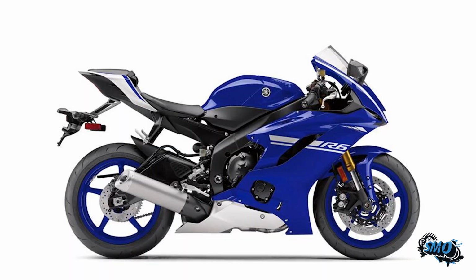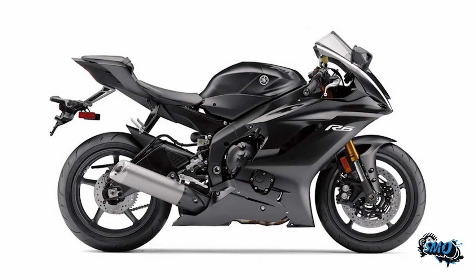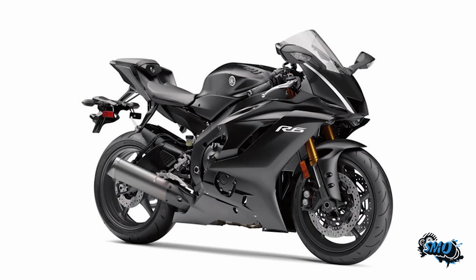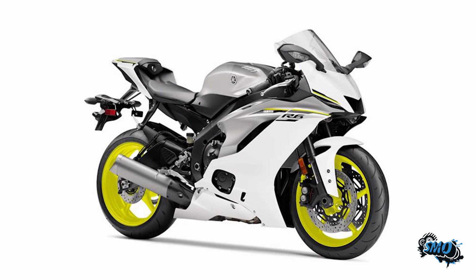So colours then. We know that we're getting a blue and white scheme with blue wheels. We're getting a murdered out stealth version like the old Raven, which is black everywhere. And we're getting a white version with the illuminous wheels, kind of MT10 inspired. Looks pretty cool, don't mind that one.